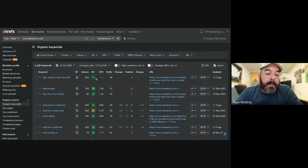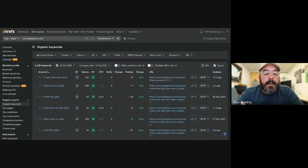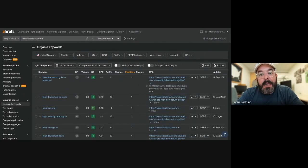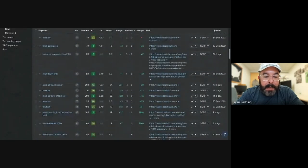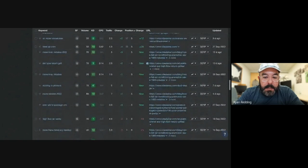We can do this a couple different ways. We can search by the actual keyword and sort it in alphabetical order. But there's like 4,000 keywords, so scrolling through this giant long list to see what's good or bad is really hard. We can sort by position, our highest position first or our lowest first. All these terms here are page ones, all page ones, all page ones.